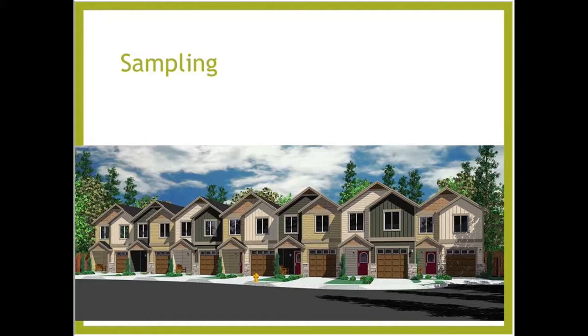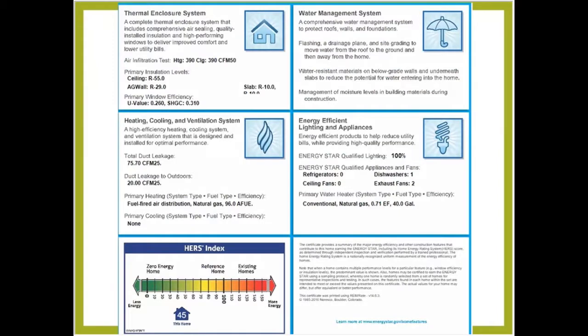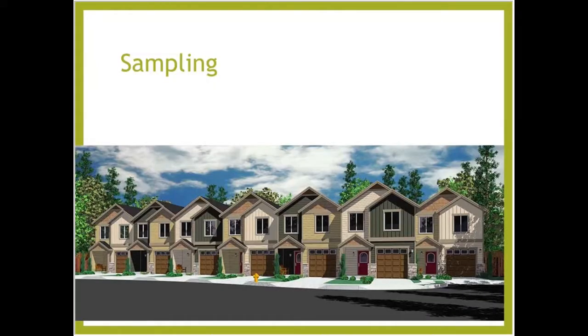So the cool thing about the HERS index rating to save you and your clients money is you can do sampling. If you've got a large tract home development with similar projects going in or a large multifamily development, they can actually sample a certain subset of those. And typically that's the first seven and then one out of seven. And again, if failures occur, then they have to start sampling more.